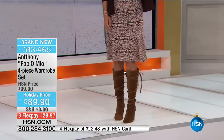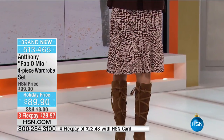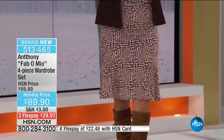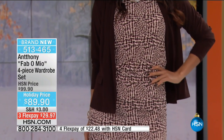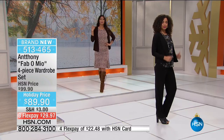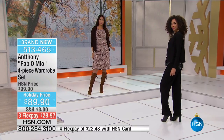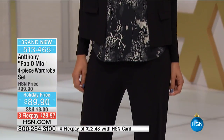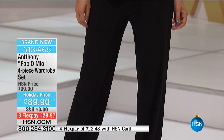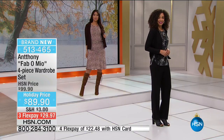Look how adorable that is with the flippy skirt and the matching top. Remember, the jacket and the pant come in the solid, and then you get the tee and the skirt in the print. You can choose extra small through 3X, and then average or petite. The petite inseam on the pant will be 28.5 inches, and 30.5 inches on the average. So extra small through 3X, petite or average, everybody.